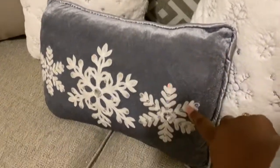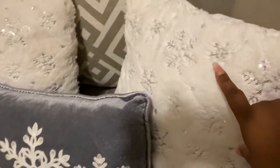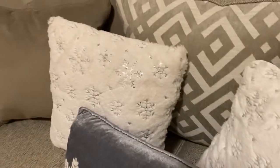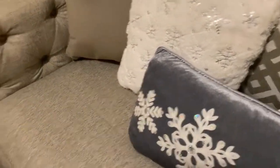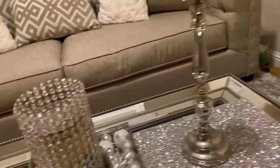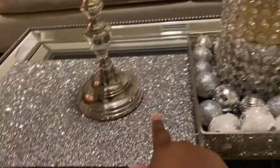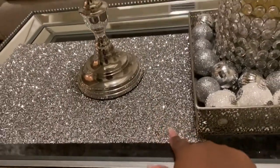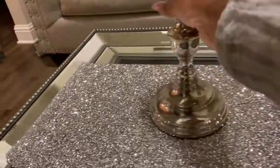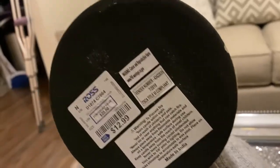Okay everyone, so I'm gonna let you know where I get everything from. These three pillows here, I got those from Big Lots. You will see a lot of my decor I got from Big Lots. This runner here, I got from Home Goods, and the candle holders were from Ross. I think it was like $12.99. Yes, I got those from Ross.